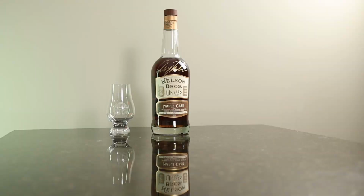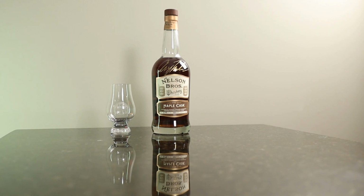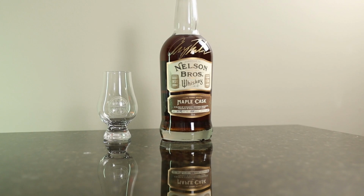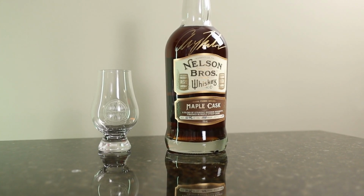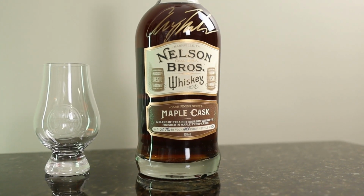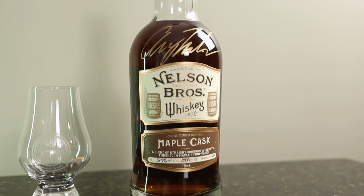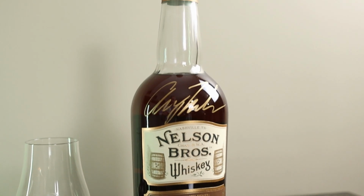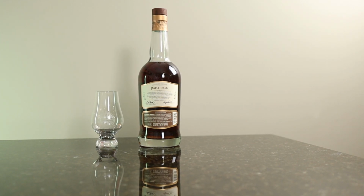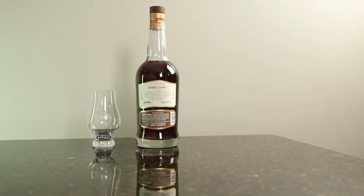We are going to take another trip down the Nelson Brothers lineup with one more finish: the Maple Cask finish. This is the Nelson Brothers Maple Cask finish. This was the very first special release for 2024, where they take their bourbon and age it in a barrel that used to have maple aging in it. They aged their whiskey in it for 6 to 8 months. It's sweet. There's a lot of maple in this guy.